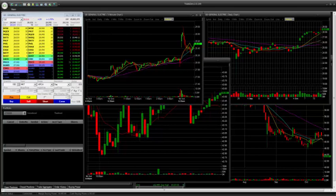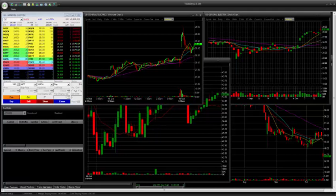Actually, we missed this one a little bit. But take a look at Pandora. This is something that you don't see too often. You got the 1 minute and the multi-day kind of converging. And then a little breakout above the 1 minute. And then it went green. So now again, thought process: when I'm looking at a $19 stock, right?